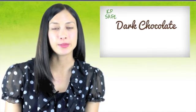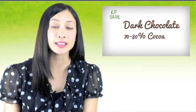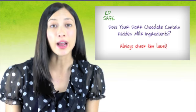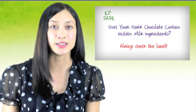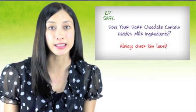So the main two chocolate alternatives out there are dark chocolate as well as raw chocolate. Dark chocolate is a great alternative to milk chocolate, but not just any dark chocolate. You have to ensure that you're looking for the dark chocolate that contains 70 to 80% cocoa content. This is because any dark chocolate that contains less than this usually contains hidden milk ingredients such as butterfat and milk solids. So just make sure that when you're looking for a dark chocolate, aim for a 70 to 80% cocoa content and double check by looking at the ingredients on the back of the packaging to ensure that nothing is hiding in there that may be derived from dairy, which could potentially flare up your skin.